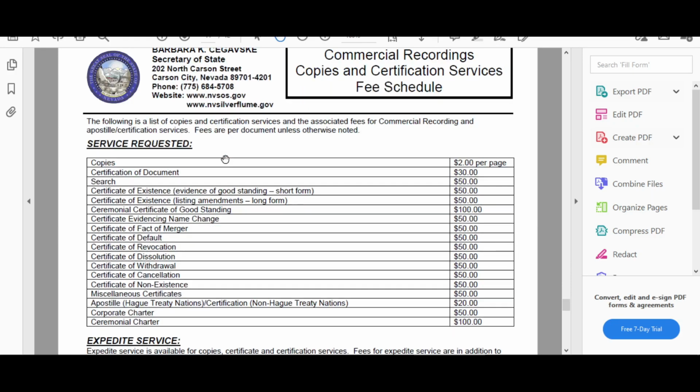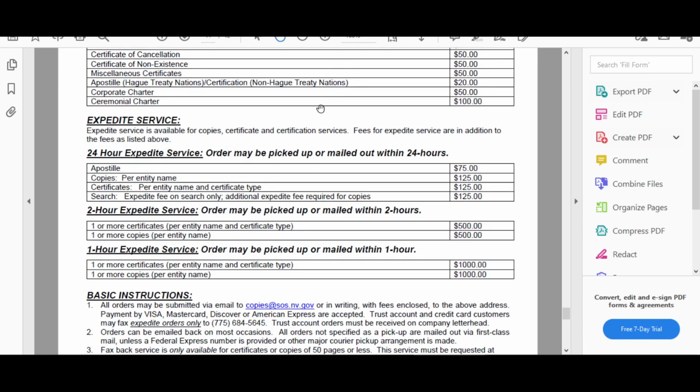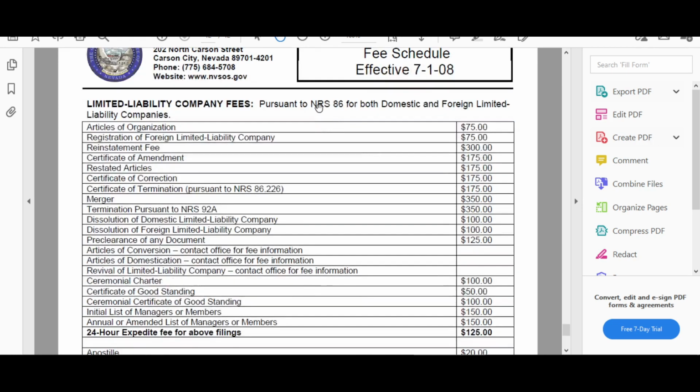And then you come down here. Some people may want copies of this. This part, I didn't go through any of this. I'm not doing expedited. But the fees here, this is where you're going to be. So, limited liability company fees. This is what you need to know about. So this is pursuant to NRS 86. This is what I've chosen in the past, and a lot of people will probably be choosing this.